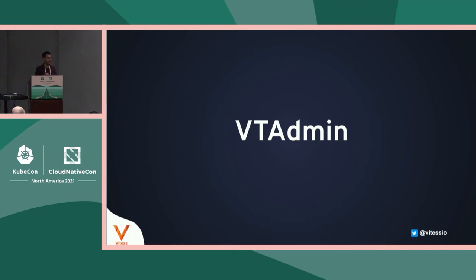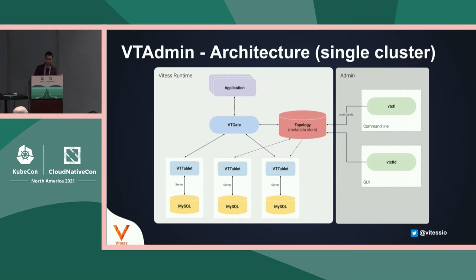In the original case, you have a single Vitess cluster. It's a different version of what Deepthi showed you earlier. Basically, everything that talks to the topo, I consider to be a single Vitess cluster. So we have the application going to the VTGate, going to the tablets, and then on the side, we have the topo and the VTCTLD, just like we saw before.